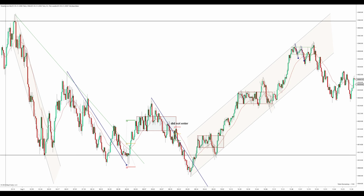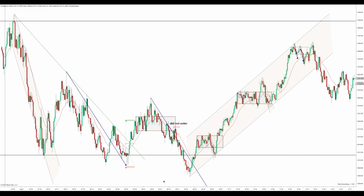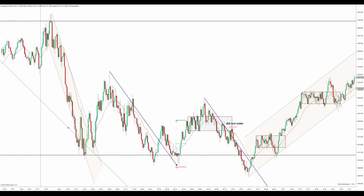Now I want to go over this trade right here because you can tell that there's clearly something up with this trend line. The way I viewed this trade was we had two legs down off the overnight low. It's forming a clear triple test. So we have many things in this area that are supporting this trade.